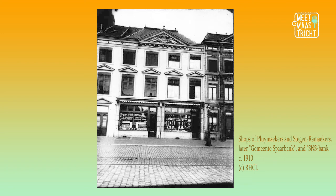So it has not been Maastricht's bank for a long time. It became first part of a Limburg bank, and after that a part of the South Netherlands Bank. And now, of course, it is part of a national conglomerate, which is still pretty special, since most of the banks are now international mammoths. But SNS is the bank that still provides a tiny bit of service on the market. It is still a Dutch bank, still in Dutch hands, and it's pretty extraordinary for that.